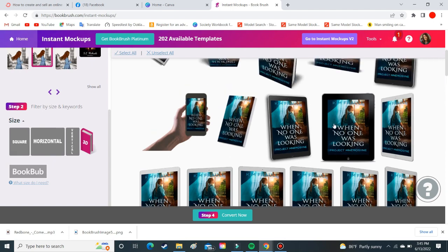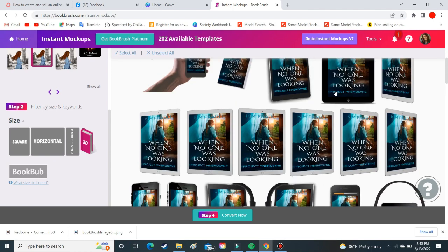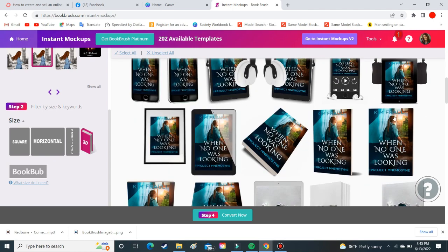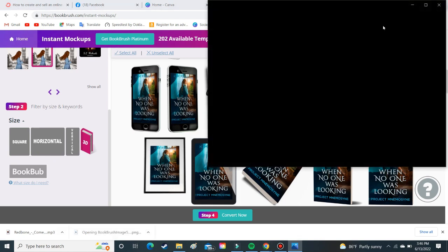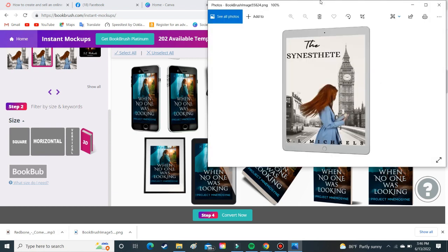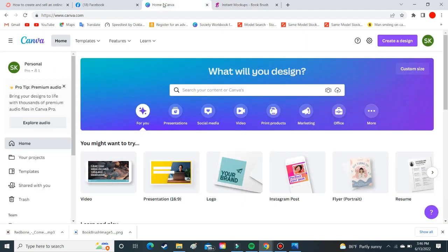I think I did black. Let me see. It was in the middle. I did black, and I have an audiobook, so I went and chose that. And then you're going to convert it, and it's going to load up down here, and this will be one that I did today. And that was it. It was white. So that's what it will look like. Isn't that cool? So you will have these downloaded, and now we can get into Canva.